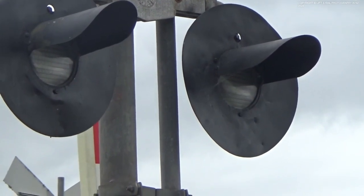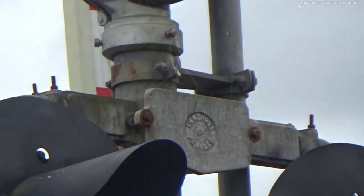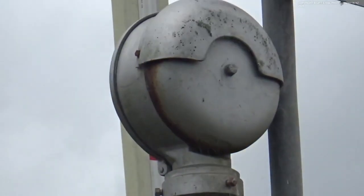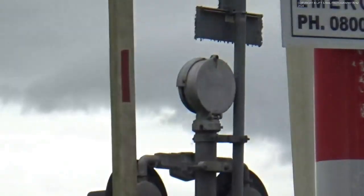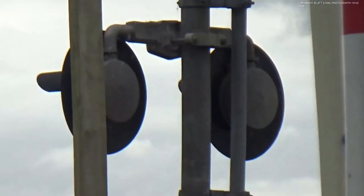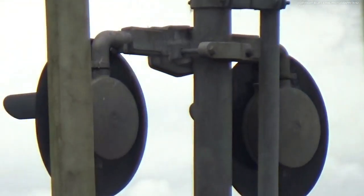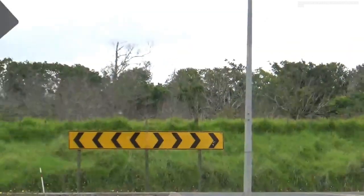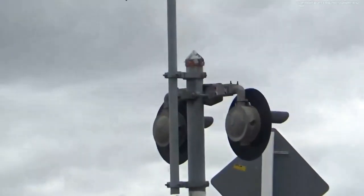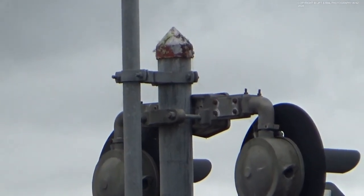Yep, they're definitely Western Cullen Hayes lights, which have been retrofitted to LEDs, mounted on a Montrose and Penrose bracket. We have two Griswold mechanical bells on either side of the crossing, as you can see. Then we've got a set of Montrose and Penrose LED lights on that light unit over there, and another set of Western Cullen Hayes lights retrofitted to LEDs on that light unit over there.